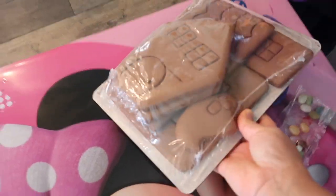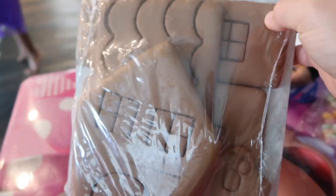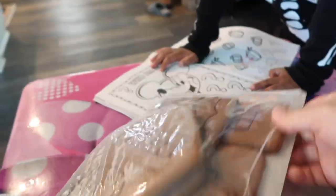This is what the haunted house is looking like. So I'm gonna try to get the house assembled first, and then I'm gonna let the girls decorate it. And we're gonna see how that goes.